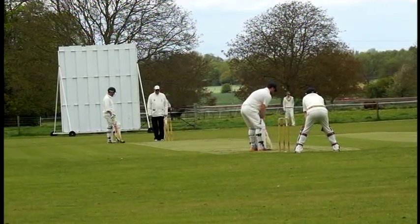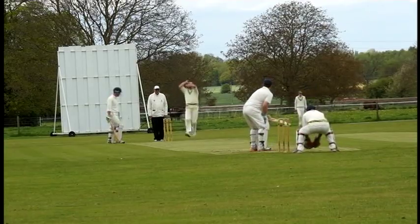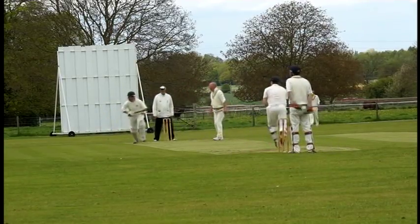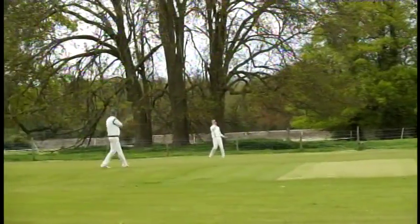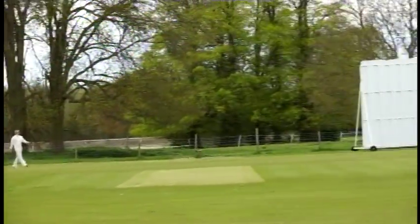Two eyes and stands, John D. Hall comes up, also to John D. And John D plays it nicely. Goes down to long on. The fielder comes off the boundary. Gets a single.